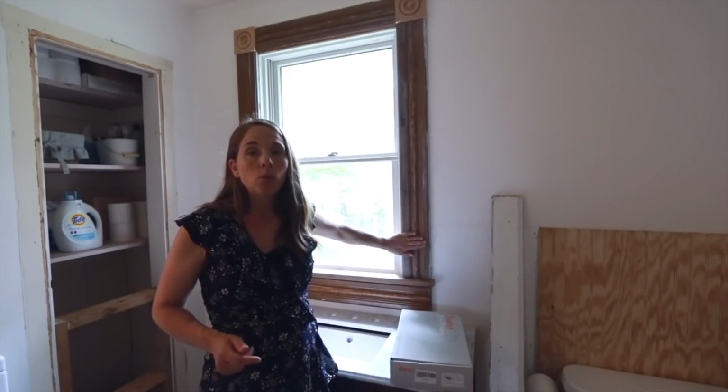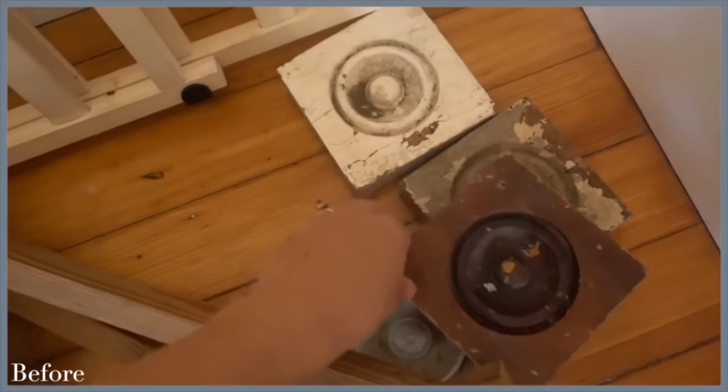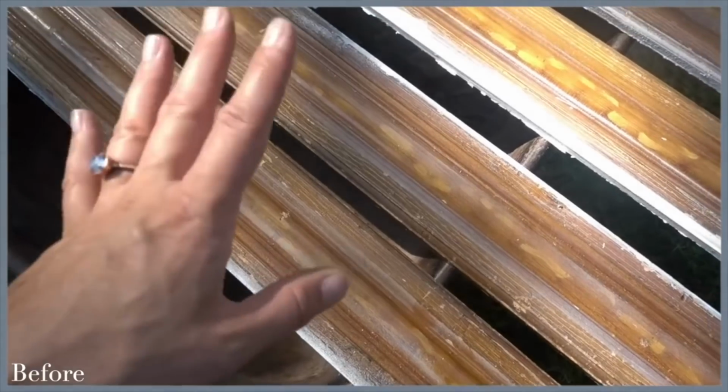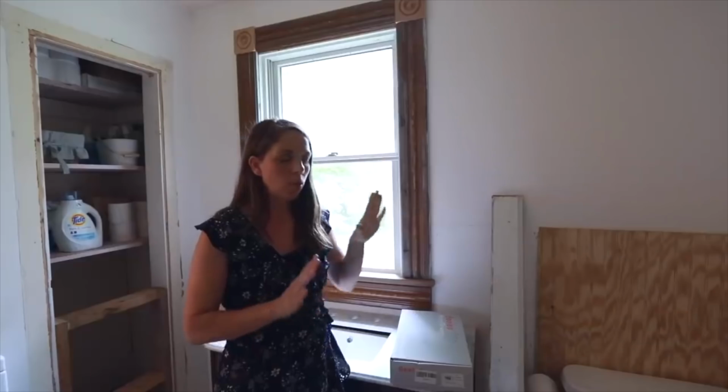We trimmed out this window. I went and found some trim at an antique shop. It's just from a salvage. It was taken out of an old house, as well as the rosettes. So we'll be painting this. There'll be a little windowsill with a clawfoot below it, the cabinet behind the clawfoot, the beadboard, the chair rail. I'm thinking a green, and then the upper part will be just, I'm thinking white.